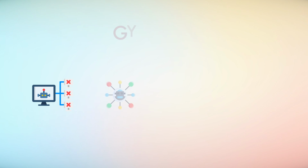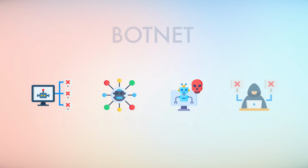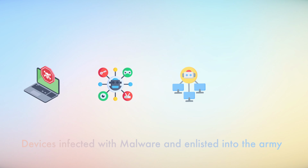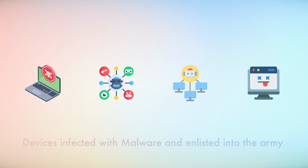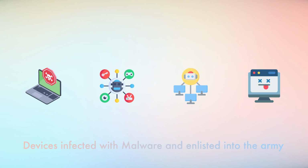The anatomy of a DDoS attack reveals a complex and multi-layered process. It often begins with the formation of a botnet, a network of compromised devices that have been infected with malware, allowing the attacker to control them remotely. These devices can range from computers and servers to IoT devices and even smartphones, creating a vast army of unwitting participants in the upcoming attack.